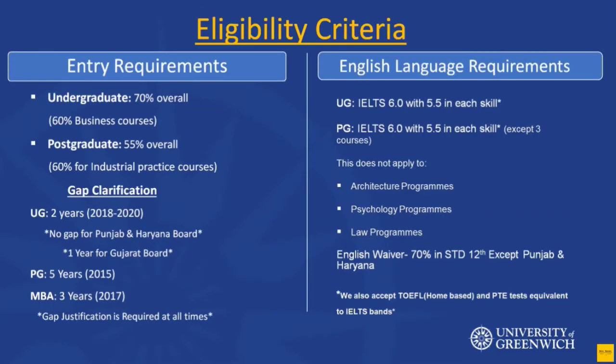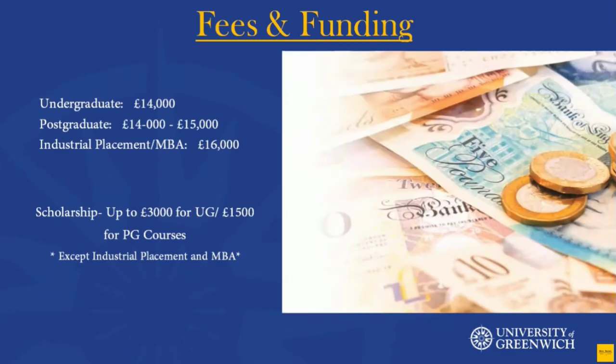And the fee you have mentioned for industrial placement MBA, 16,000, it is for a 2-year package program. Correct. So the student basically won't be paying anything for the second year. This fee is only for the first year, the £16,000.